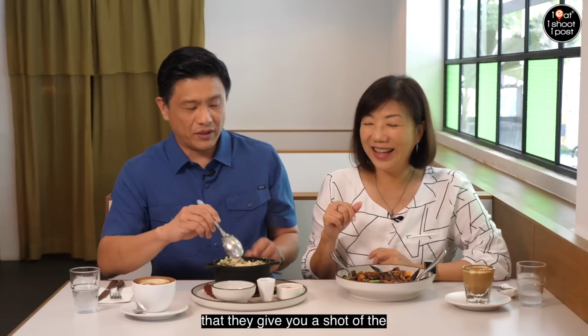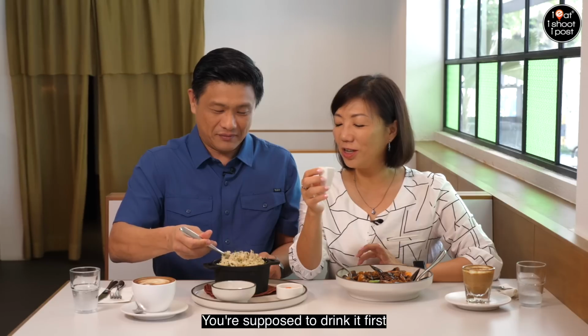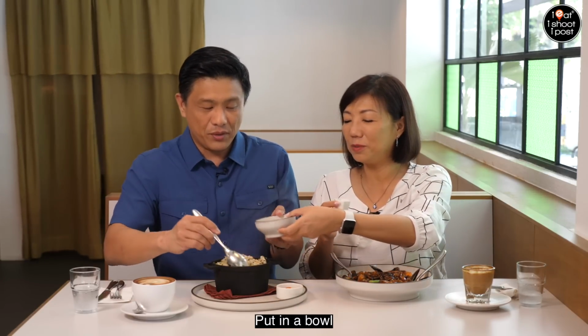they give you a shot of the chicken consomme. What you're supposed to do is drink it first before you take the rice, right? So you're going to give me some first, put in a bowl.